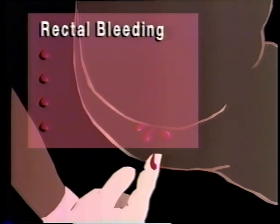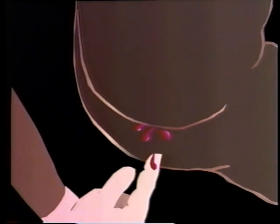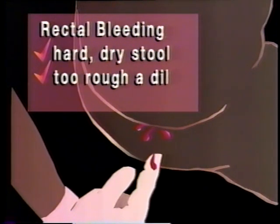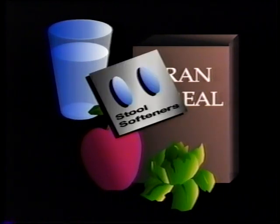Rectal bleeding can be caused by anything that tears or injures rectal tissue. Some examples include too rough a dill, hard and dry stool, hemorrhoids, or long fingernails. If you have only a few spots of blood during the dill procedure, you can treat the problem yourself. First, figure out if the bleeding is being caused by hard, dry stool or by too rough a dill. You can soften stool by including more fluids and more high-fiber foods in your diet. These foods absorb water during digestion. You may also start taking stool softeners or increasing your dosage if you are already taking them.